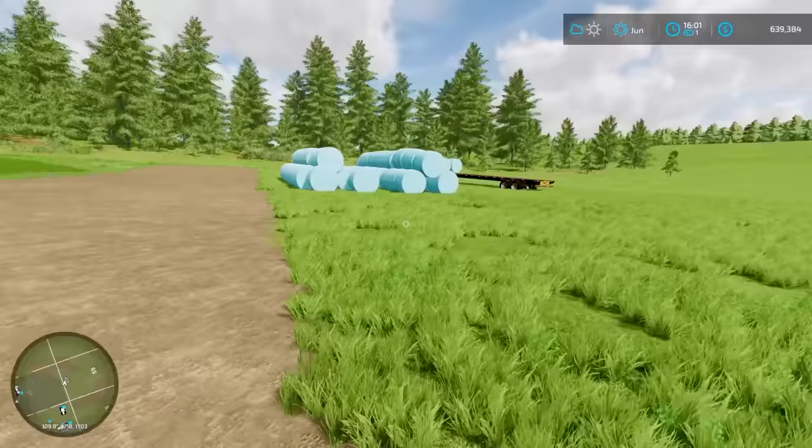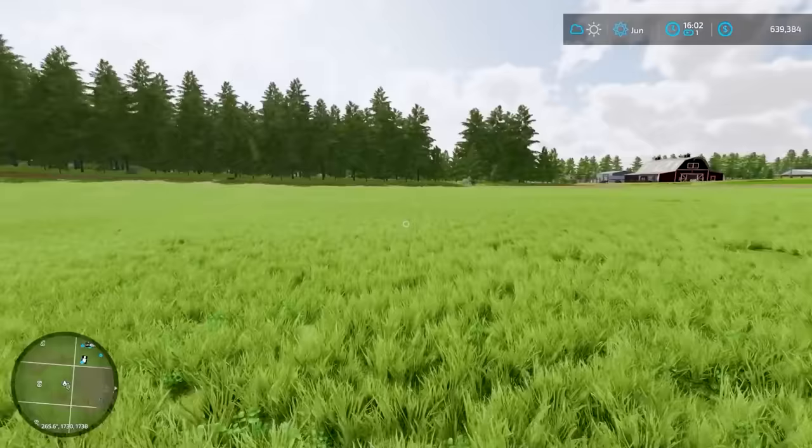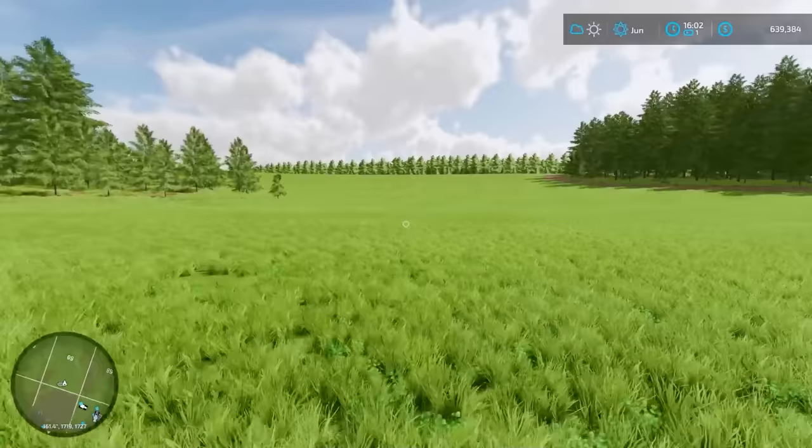It's definitely sloped. I was hoping it was flatter than it was. We might have to do some terraforming and cost a little bit of cash for that. But yeah, this is plenty of space for the plans I have in mind. Cannot wait to share them with you.